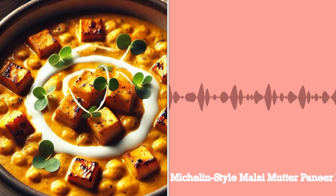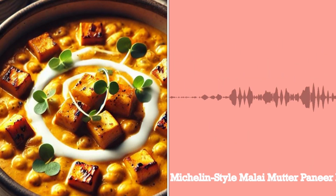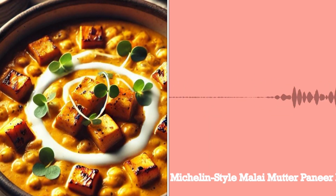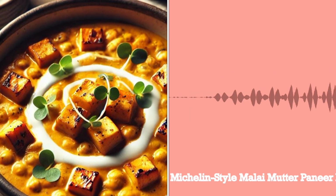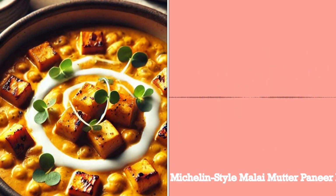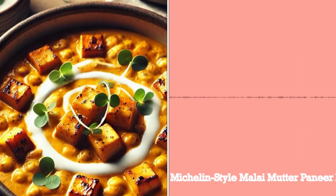So we know what the dish is, but how do we go from a family recipe to something that's worthy of a Michelin star? That's where the attention to detail comes in. The Michelin-Star system is that prestigious rating system for restaurants, and they have to meet exceptionally high standards in terms of ingredients, technique, flavor, and even presentation. So a Michelin-Star approach to Malai Mutter Paneer means elevating every single part of this dish. It's not just about making it look fancy. It's about the whole process: using the best possible ingredients, mastering all of the techniques, and creating a full-on dining experience that's tantalizing to all of the senses.